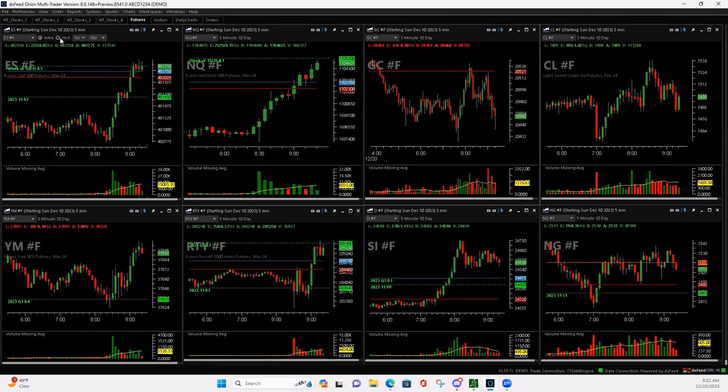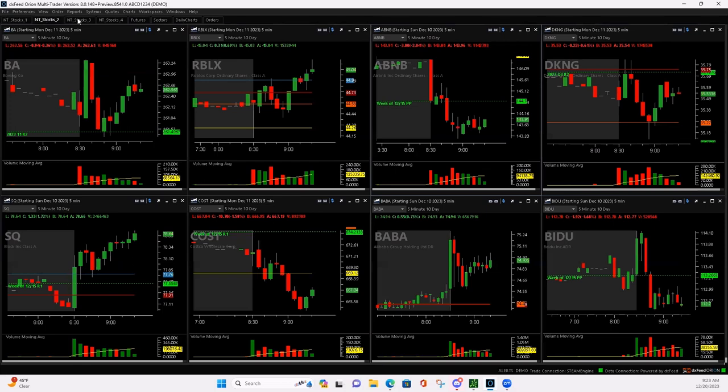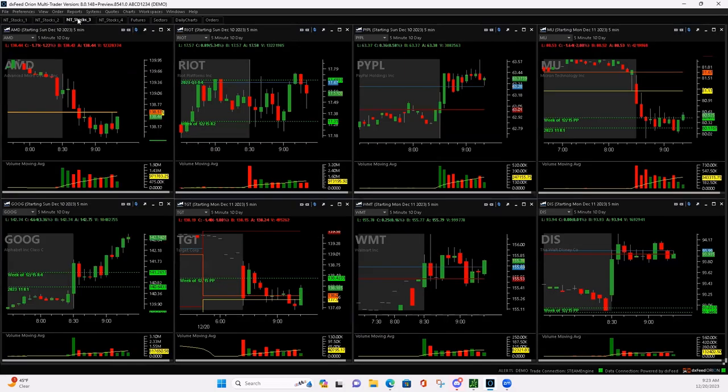Futures trying to start to chop here a little bit now. So NVIDIA looks like it's working on its second red bar. If you could have got in right at the top there. Apple trying to push up, see if it gets through that consolidation or not. A lot of chops starting to happen.